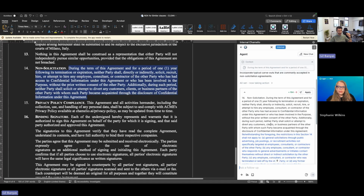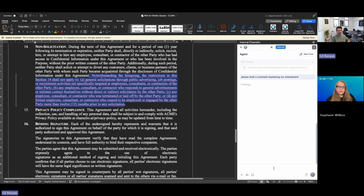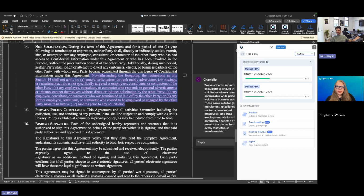And here is the result. It came back with a few exclusions that it considers to be standard exclusions. If I'm good with that, I can just apply it, and then also ask it to please draft a comment explaining our amendment, and it will help me draft that comment as well. So these are the types of things that you could do with the Word add-in, which really helps our customers streamline and become much more efficient and quicker when it comes to agreement review and negotiation in general, I would say. I'll pause here. This was a very quick overview, but to try to capture a few of the highlights.